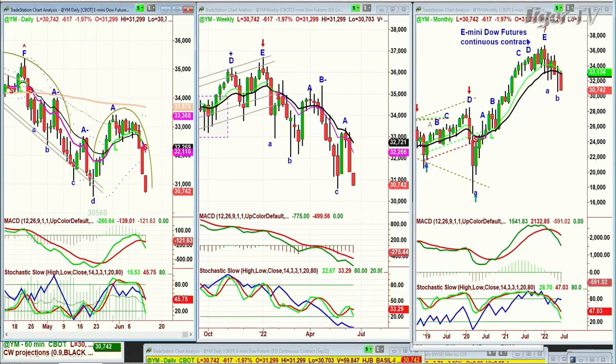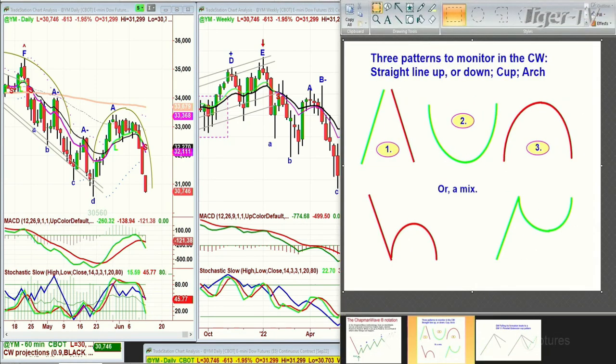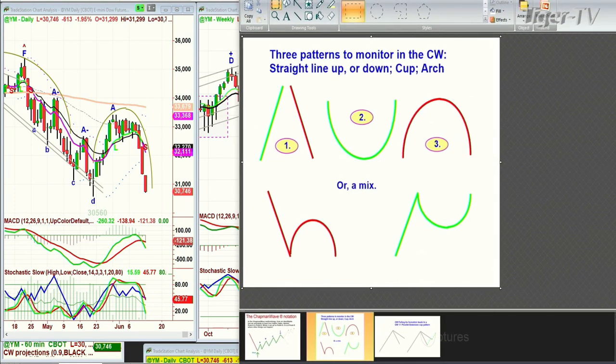What was the low on the 20th of May? 30,560. We are almost there. In the pattern that I call the dreaded H, what is the dreaded H pattern? Well, it's a very simple thing. It is a pattern that says you've come down sharply and you try to rally. Usually it occurs at one peak or a second peak high, that's peak A or peak B in the Chapman wave methodology. Roll over with a very sharp decline and you test the left side low.